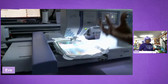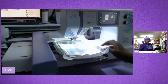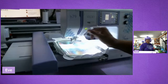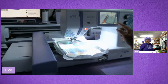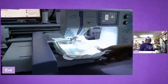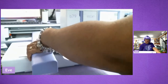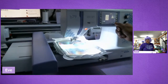I already have this loaded now. Like I said, this is only my second time using this machine. I'm still tripping that I was successfully able to stitch this out, because I was struggling at one point. I think this is ready. We've got to go to the sewing part and then walk through the steps. Is it locked in place? Yeah, it's locked in place. They want to make sure I've got the right hoop on here. Hopefully that's it. We'll see.